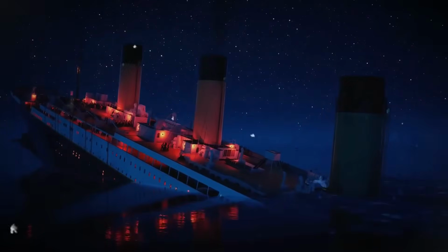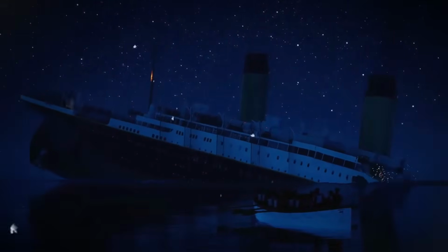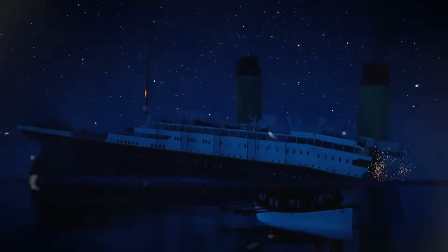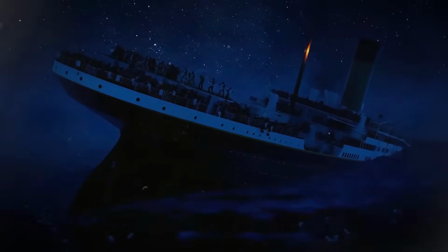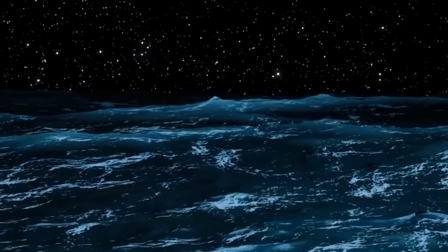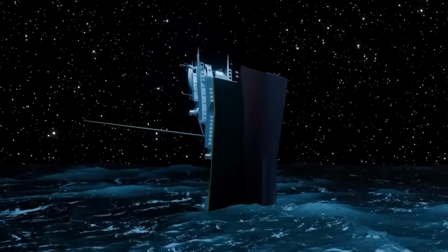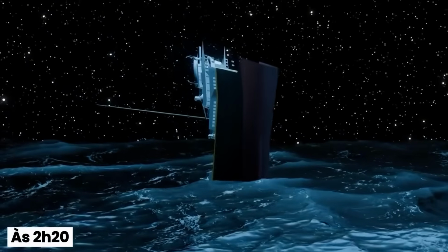That part of the ship held the third-class cabins, also known as steerage. But the stern wasn't just home to passengers, it also contained huge storage rooms, luggage spaces, kitchens, crew quarters, and vital engineering sections. Keep that in mind, it matters. When the Titanic hit the iceberg and began sinking from the front, the stern slowly rose into the air. This put enormous pressure on the middle of the ship.